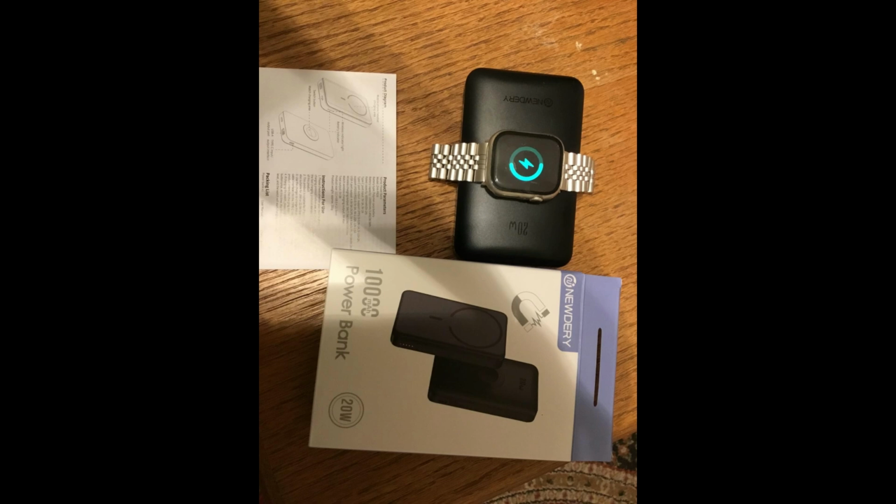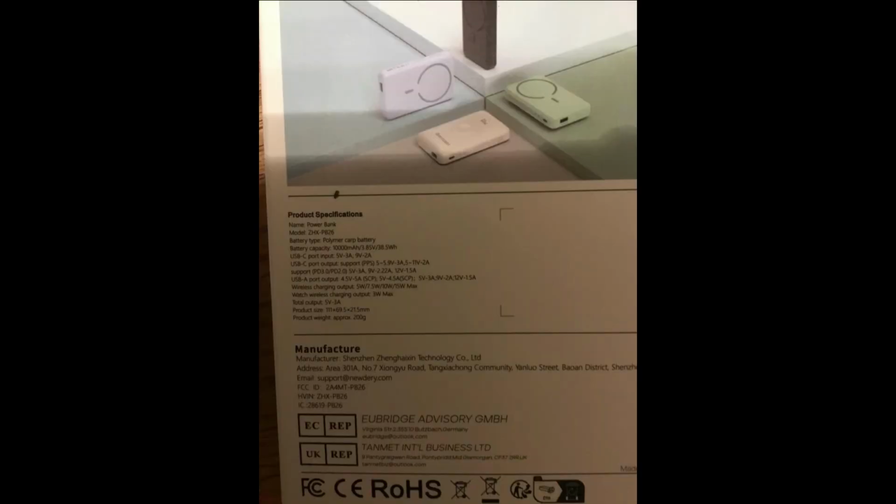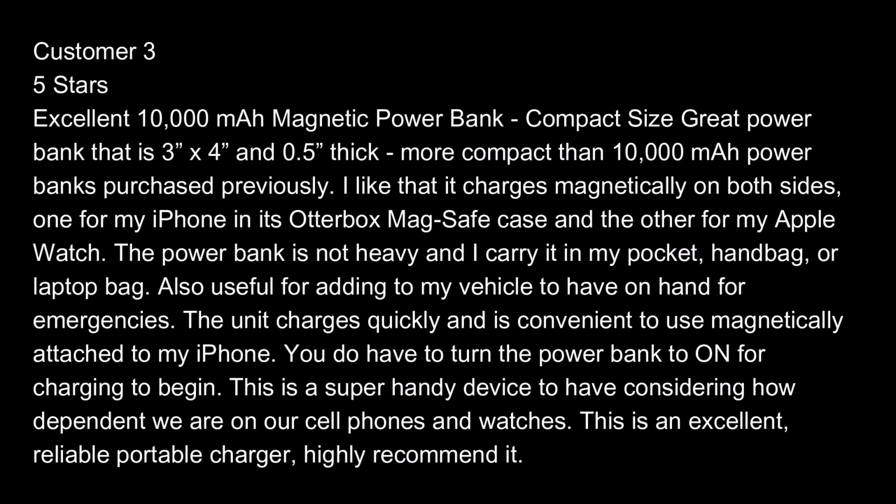The power bank is not heavy, and I carry it in my pocket, handbag, or laptop bag. Also useful for adding to my vehicle to have on hand for emergencies. The unit charges quickly and is convenient to use magnetically attached to my iPhone. You do have to turn the power bank to on for charging to begin.